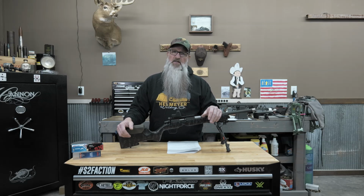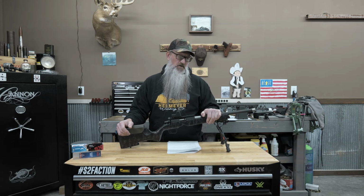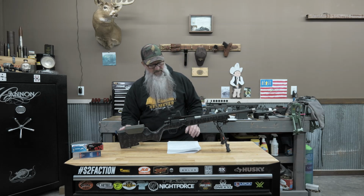So I did go through and clean all that out, but I would have liked to see Christensen Arms put a little more attention to detail in their bedding jobs if they're going to do that. But at least they did bed the recoil lug on this. At least that's done, but again, it wasn't really all that good of a job.